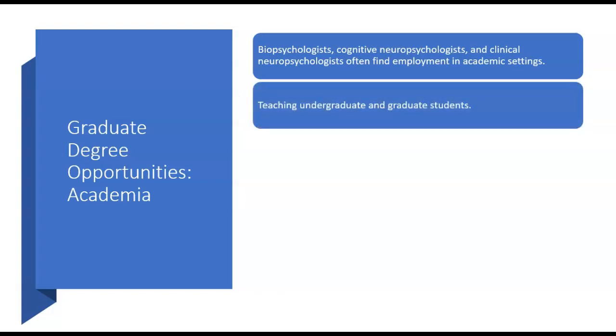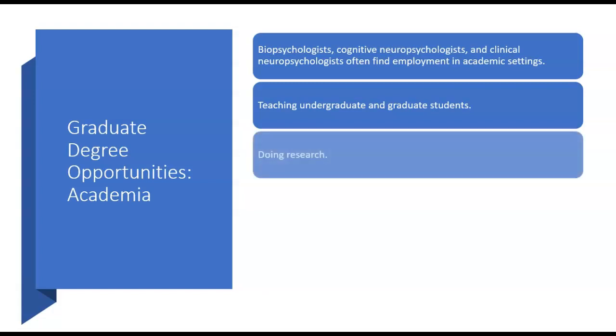So the work that you would be doing if you were working in academia, and typically this would require a PhD, a doctoral level degree, you're going to be teaching undergraduate, if you're at a large university, teaching graduate students, and also doing research in your own lab.